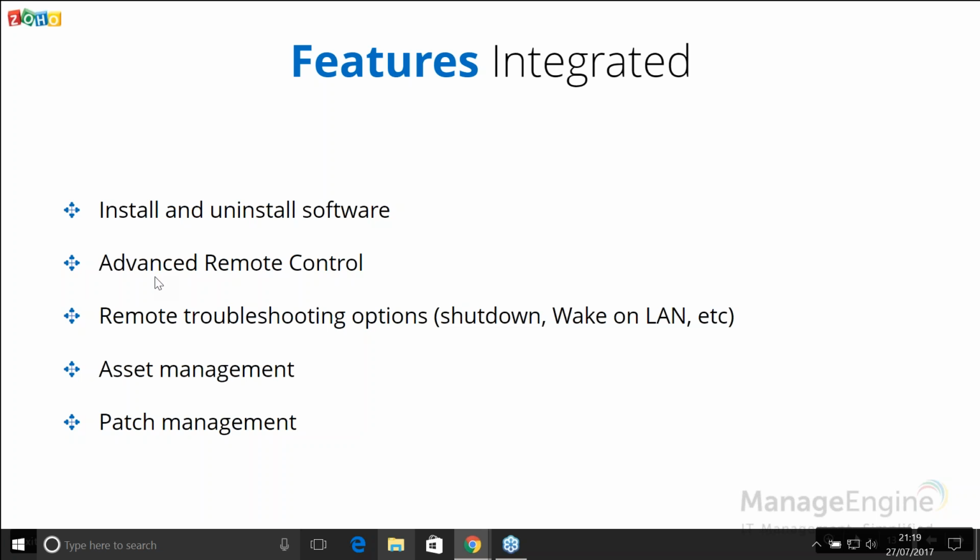And the second feature is about remote control. By making use of Desktop Central's remote control feature, you can take remote connection of your Windows and Mac desktops for various troubleshooting operations. It offers you file transfer, an integrated chat operation, or various administrative tasks that you can perform just sitting at your desk by taking remote connection of your user's computer.